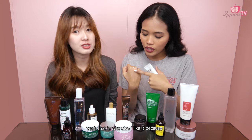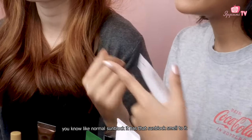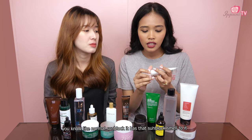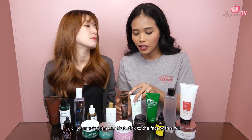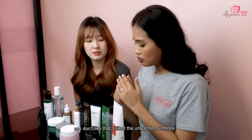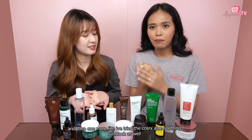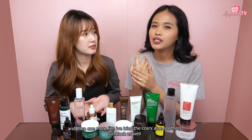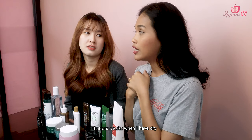That is also why I like it, because normal sunblock has that sunblock smell, which is very disturbing, it sticks to your face, the smell. So I don't like that. So I like the unscented sunblock. And then one more, I've tried the Cosrx Aloe Soothing Sunblock as well. That one works when I have dry skin.